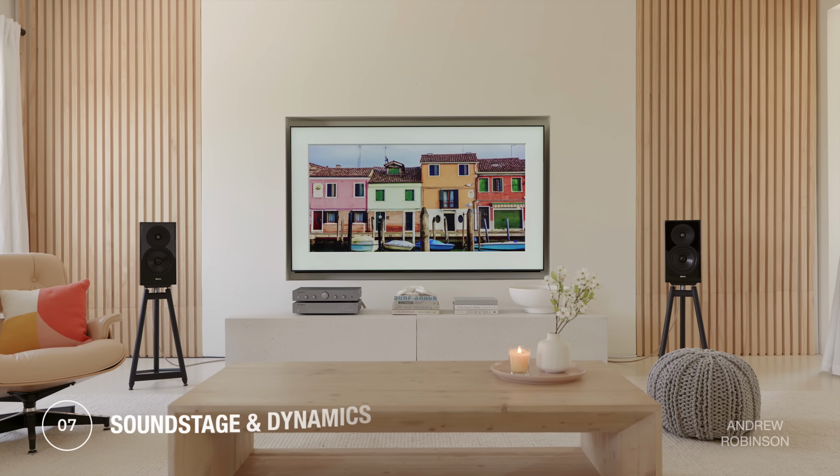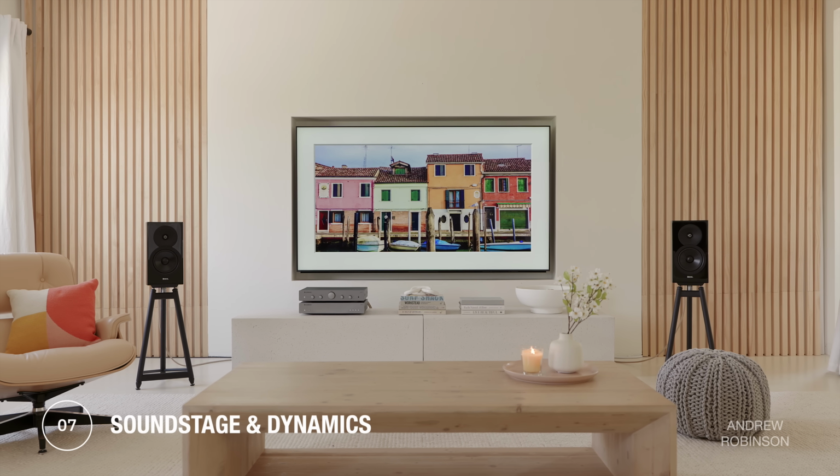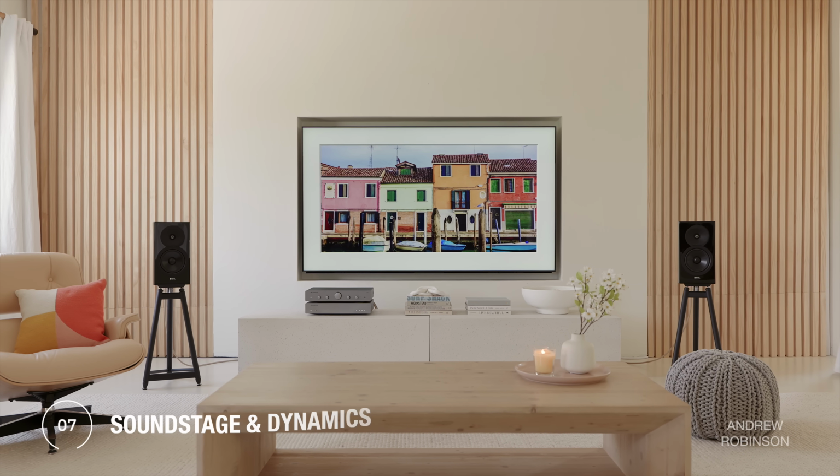As for the soundstage and dynamics, the soundstage is good. It's best between the speakers for sure, with a very solid center image and respectable separation between instruments and performers. Now, is it possible to experience a better soundstage? Sure, but you are going to pay more for it. Dynamics, on the other hand, really good, even exciting, especially when you turn things up.